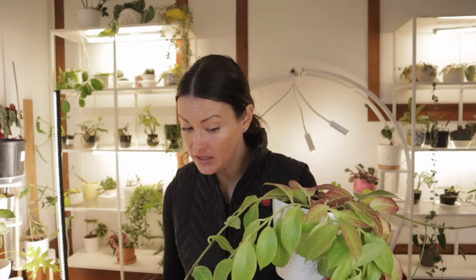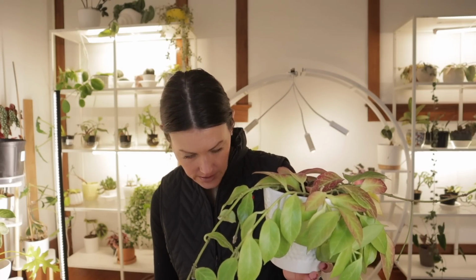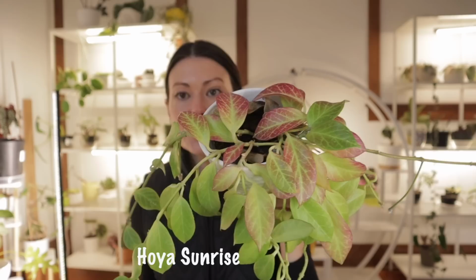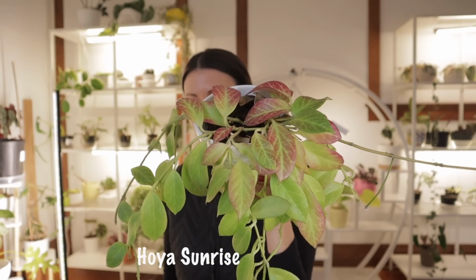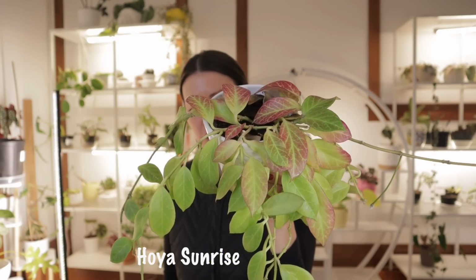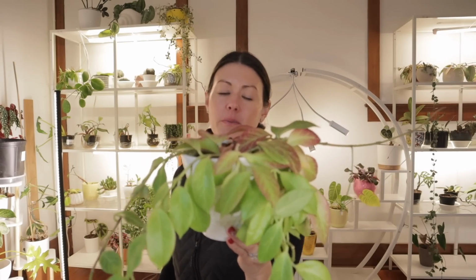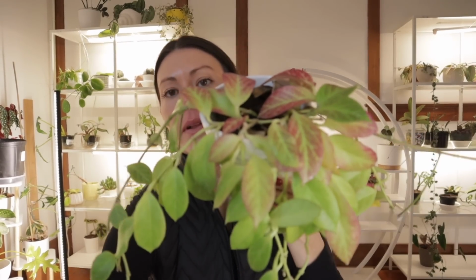I've been dealing with a lot of mealybugs, so you might see some on here. Yeah, I see some. I'm treating it with systemic granules. That's the only way for me to really handle a huge infestation like I had. But I love this Hoya Sunrise. It's doing okay. She's put out a lot of peduncles and blooms, which is lovely to see. And she's definitely recovering from the mealybugs. But every time I see this plant, it makes me happy.